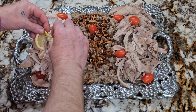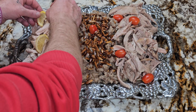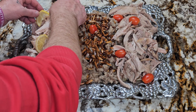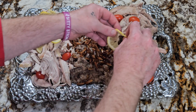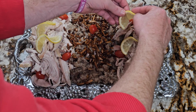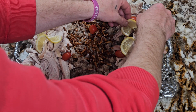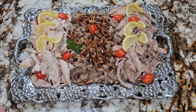Turkey and Hashwa are traditional Middle Eastern dishes that you will see on most dinner tables on any given holiday. In my family, it's always been a staple on Thanksgiving, Christmas, and Easter. Hashwa is like a Middle Eastern stuffing. In fact, in Arabic, it literally means stuffing. But just like in America, no one actually stuffs it into anything anymore.